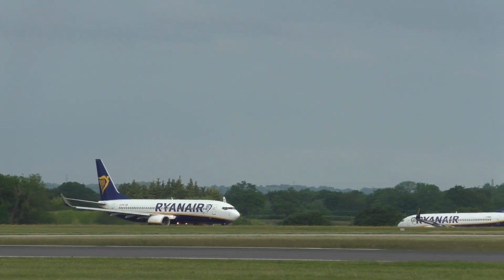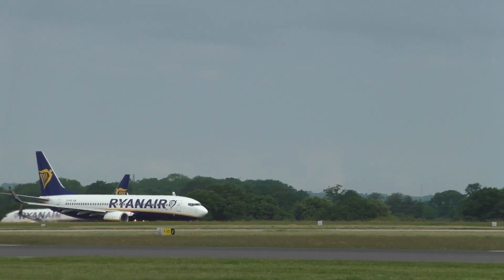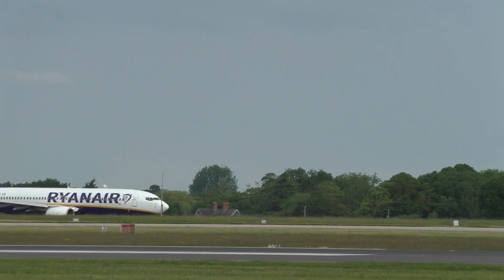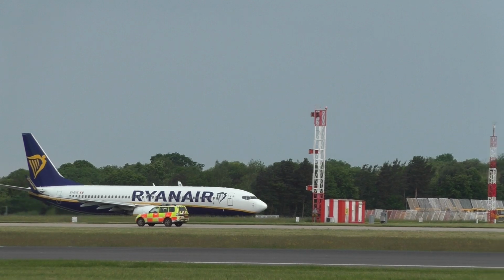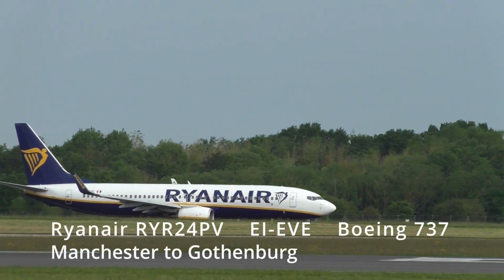Don't be ashamed, that's not the end. The Jet2 Summer Holidays is coming as well. It is going to Gothenburg and it's a Boeing 737. There we go.